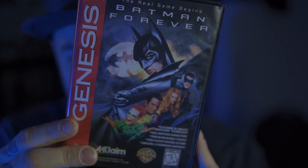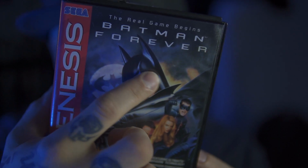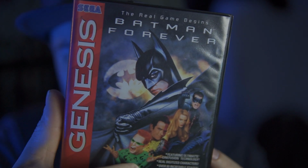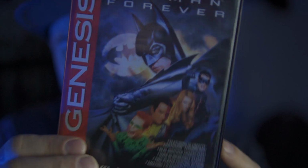Okay, well, I forgot this one as well. So this is the only game that I actually have a case for because it came with the case at the pawn shop I picked it up at. A lot of people didn't like this game, but I did. Batman Forever, man. You can't go wrong. You got Val Kilmer right there, Chris O'Donnell, Nicole Kidman, Tommy Lee Jones, and of course, Jim Carrey. I mean, come on.